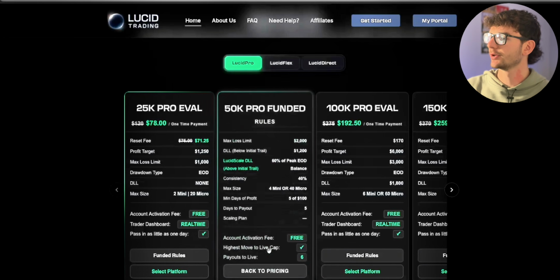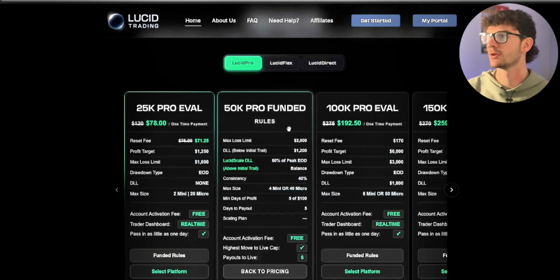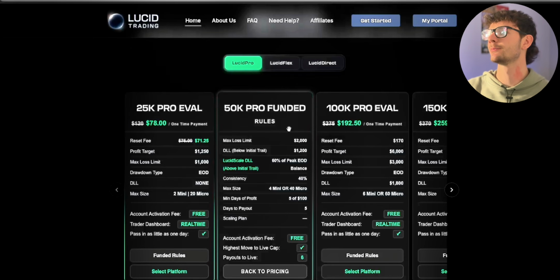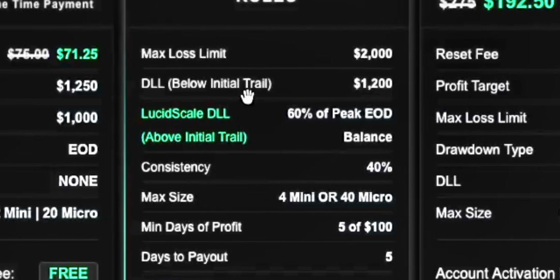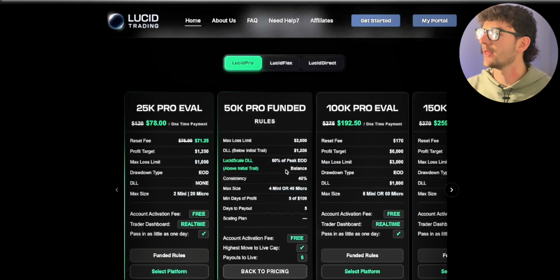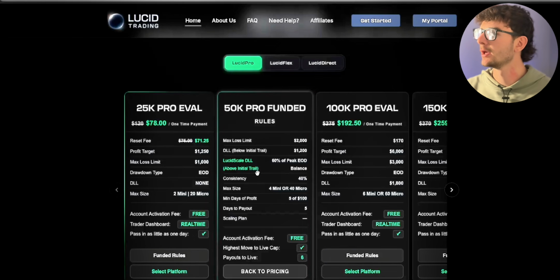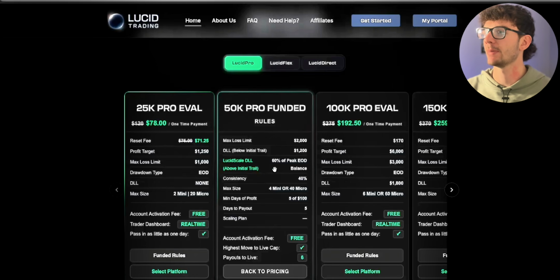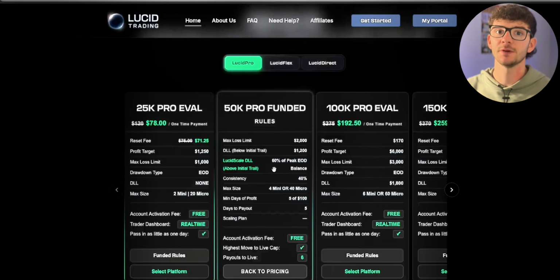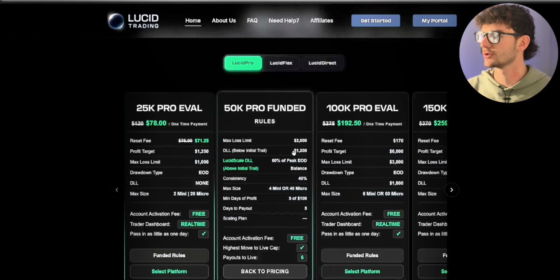Now, if we click onto the funded rules, you can see that this is where the Lucid Pro, in my opinion, takes a little bit of a turn for the worse in comparison to the Lucid Flex. We still have a max loss limit of $2,000, still got a daily loss limit of $1,200, and then we have something unique to Lucid, which is called the Lucid Scale daily loss limit. This only applies to you once you're above the initial trail. So once your account balance reaches, for a 50k account, $52,100, this Lucid Scale daily loss limit will replace your normal daily loss limit of $1,200.